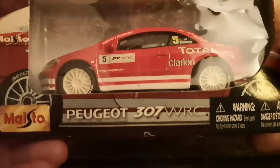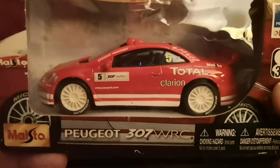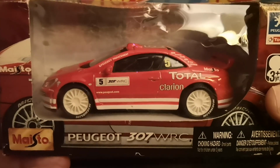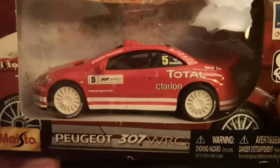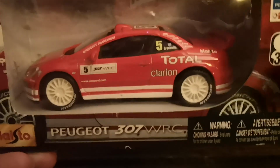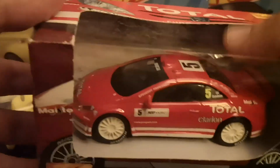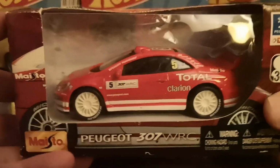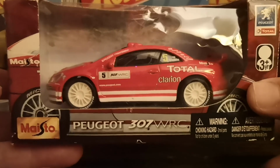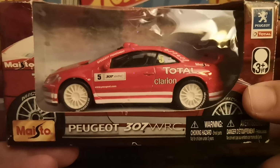This is normally a CC, so a coupe convertible with the hardtop convertible, but in this case, obviously it's just a hardtop because it's a race car. You got the vents on the hood, multi-spoke white wheels to match with the car. The box is in pretty bad shape. The actual window of the box is no longer attached to the top, but it's new in box, despite the box being in crappy condition.